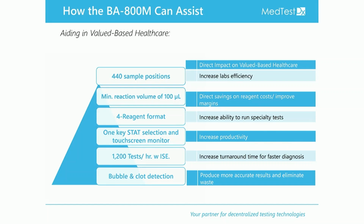We spoke a little bit about how clinical laboratories can increase their productivity. The BA800M has a 1-key stat selection and touchscreen monitor. This unique selling proposition really allows the end user not to have to be in front of the analyzer as much as if it didn't have this feature. So again, they can load the samples, get the analyzer running, and then focus on other tasks in a laboratory.